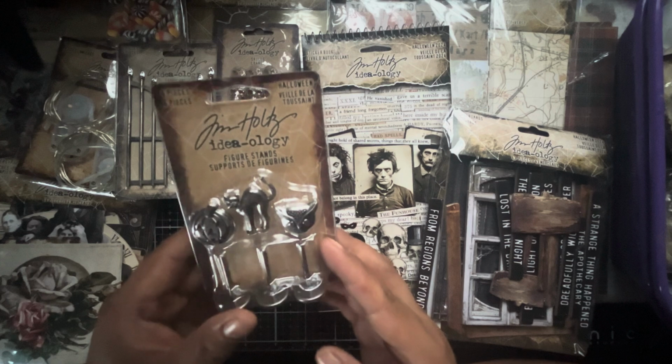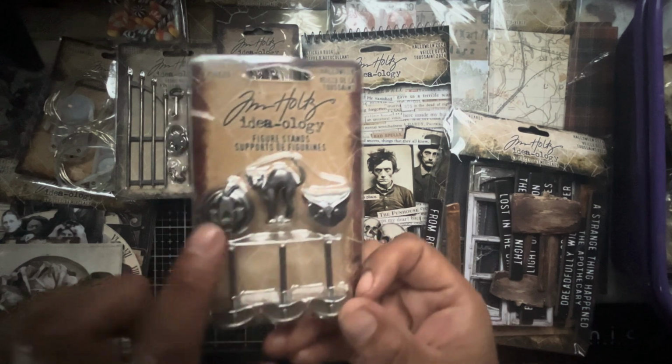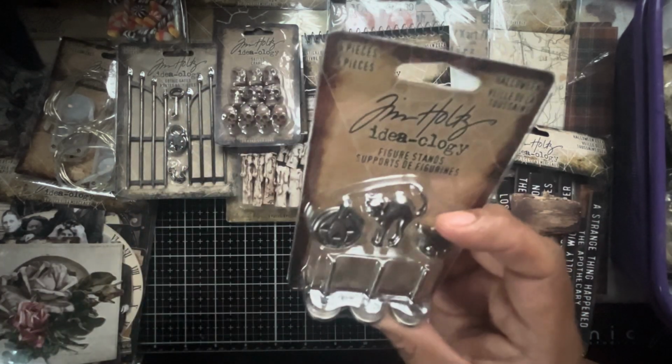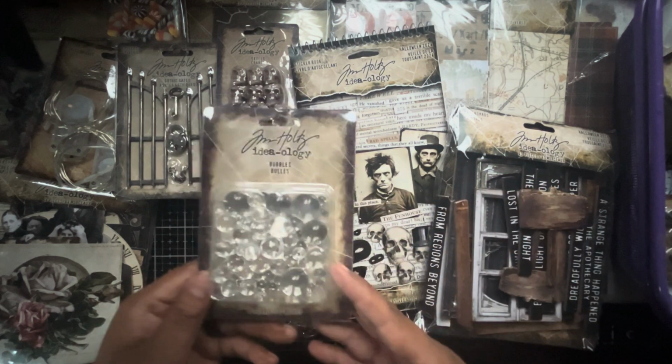These are cute. I love the little Halloween figurine stands. We've got a cat, we've got an owl, and then we've got a jack-o'-lantern. Those are adorable. No idea what I'm doing with them yet, but I love them. Okay, next, returning favorite.